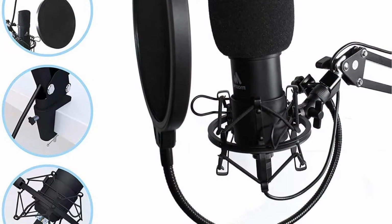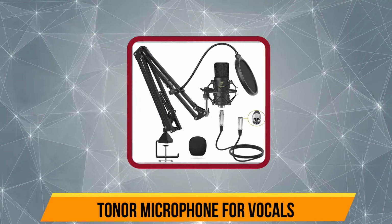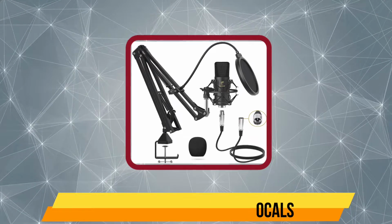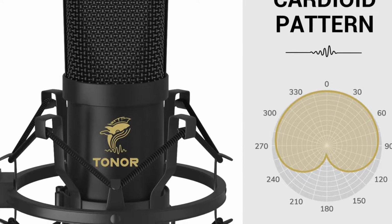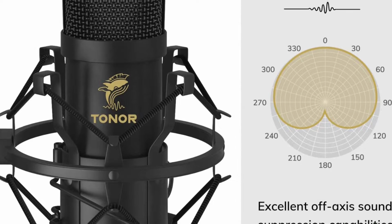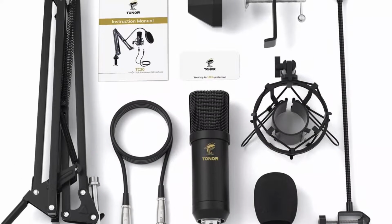And now let's continue. Starting at number 5, Toner microphone for vocals. The Toner condenser microphone is yet another great budget option we have found for this list of the best microphones. This is also a cardioid microphone offering a reliable unidirectional polar pickup pattern along with a frequency range of 20 Hz to 20 kHz, which is wider than many other premium picks on the market.